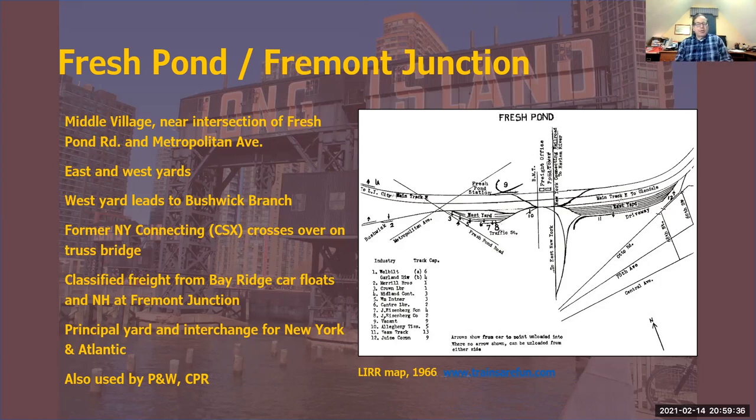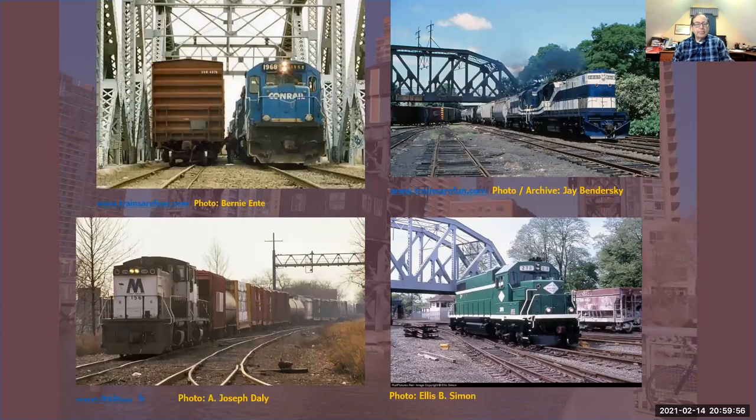It's still used. It's the principal yard and headquarters of the New York and Atlantic today, and where they interchange with the other railroads that come into the area. As said before, the CSX, Providence and Worcester, and for a while, Canadian Pacific was coming down there too. There's some of the action at Fresh Pond.